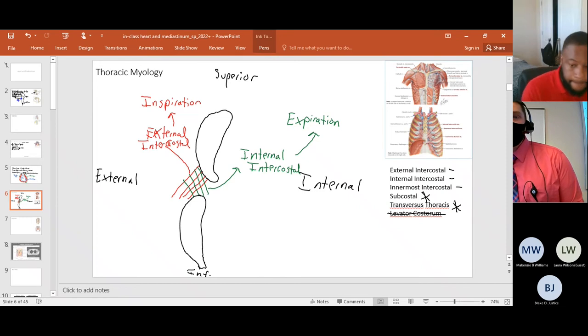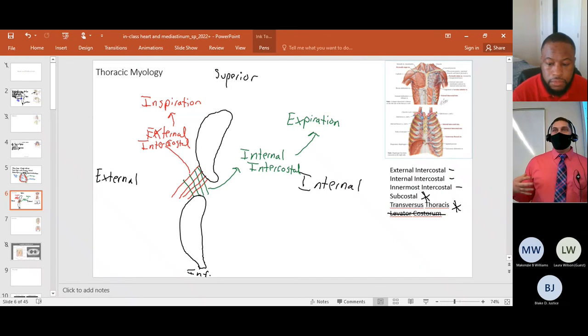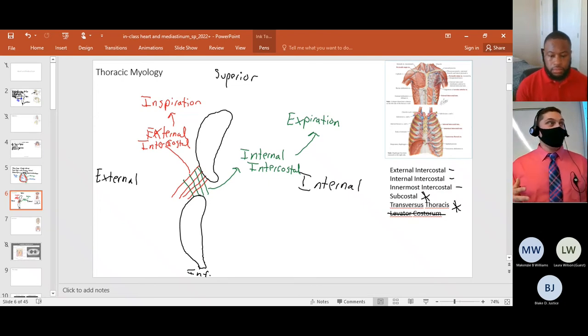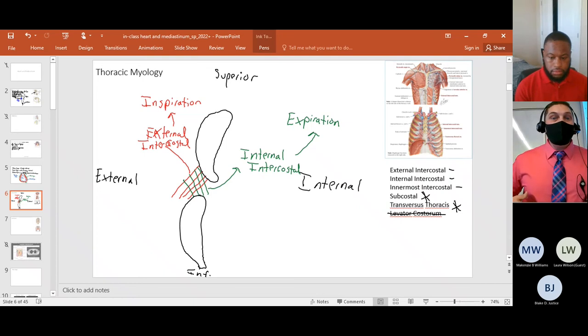Now, what we're going to see in terms of innervation goes back to tests and measures last semester. You guys talked about myotomes and dermatomes, right? Upper extremities, lower extremities. Do you remember how the orientation was for the rib cage and the thorax? Remember all those horizontal lines? That's where this starts coming in, because the innervation is going to be at the level of the ribs.